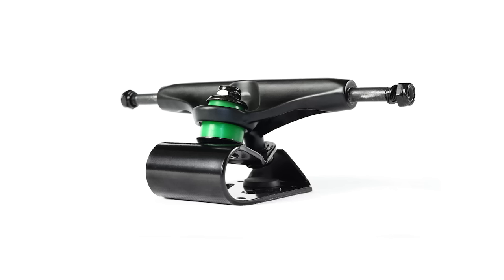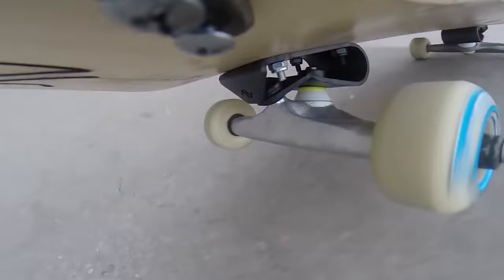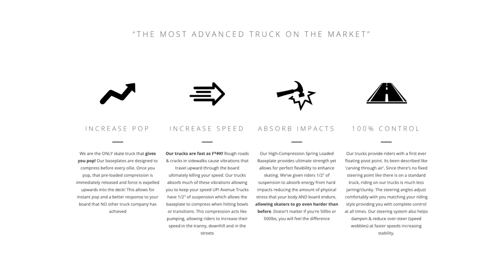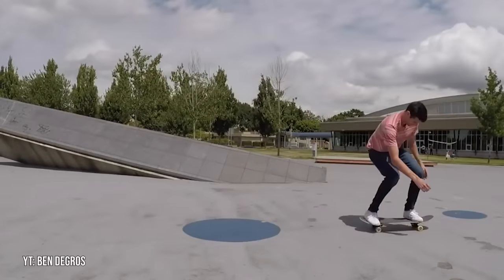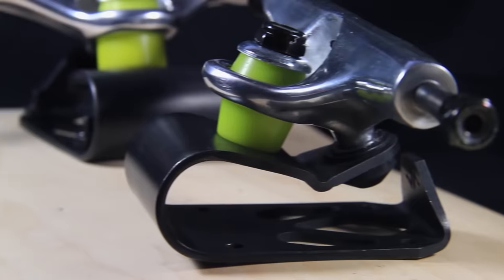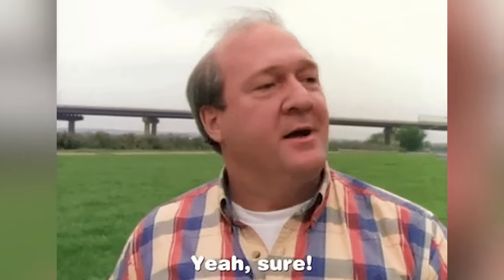Up next, we have suspension trucks. Suspension trucks take a different approach to the classic design of trucks by redesigning the base plate. According to their website, they're supposed to give you more pop, an increase in speed, less impact, and better control, which are some pretty bold claims to make. If all of those things were true, then they might not be too bad, but from my limited experience, most of those claims are exaggerated.